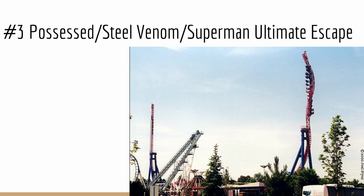So yeah, moving on to number 3 is Possessed / Steel Venom / Superman Ultimate Escape, and this coaster currently is Possessed at Dorney Park, but formerly Steel Venom and Superman Ultimate Escape. It used to have a fairly unique color scheme for an Intamin Impulse with red track and blue supports. But now it has a basic yellow track and light green support color scheme. But overall, not a bad coaster. The launches are always fun, the two spikes are very fun, twisting up and down the twisted spike and going up and down the vertical spike.